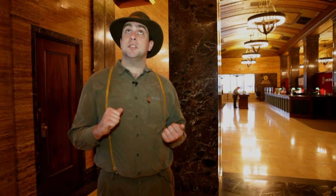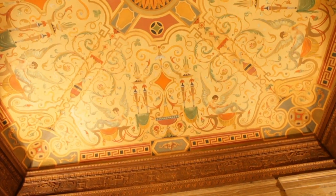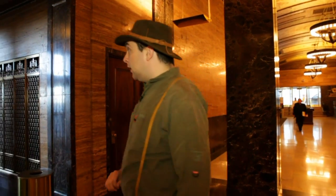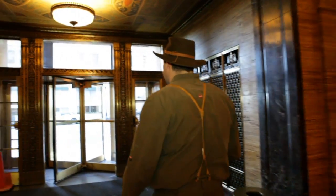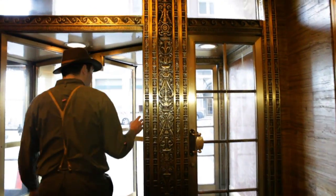Now here in the lobby of the 320 South Boston building, I'd like to point out the hand-painted ceiling. And as we exit, I want to point out the original brass framework, the ornate designs, and the brass door frame here.